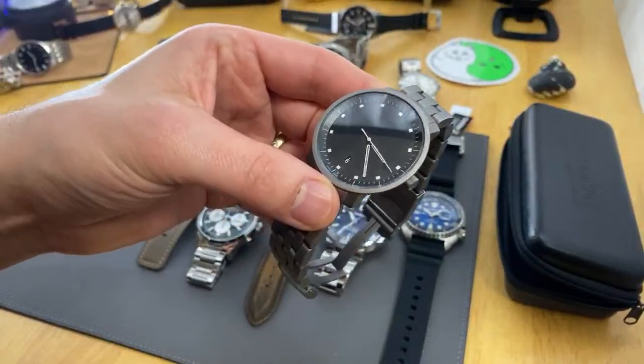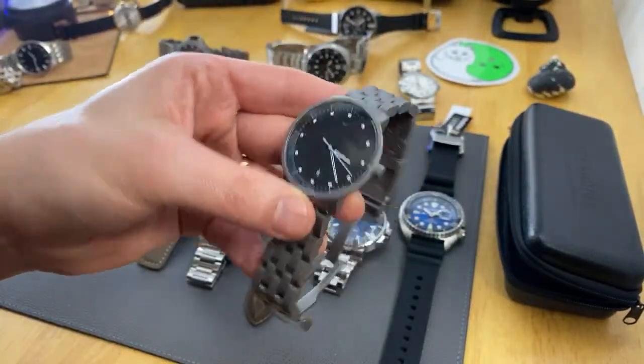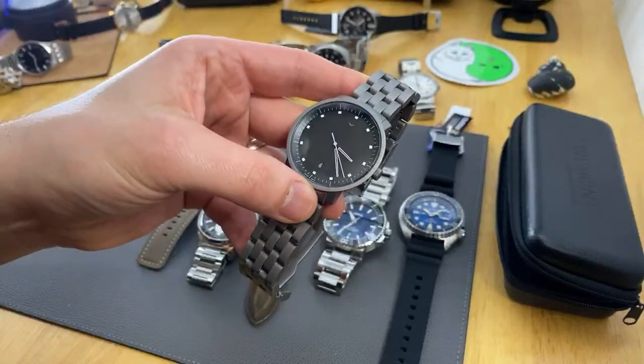It's one of the quartz ones that's digital. It's really, really cool. I've always wanted one of those. I'm glad I got one.